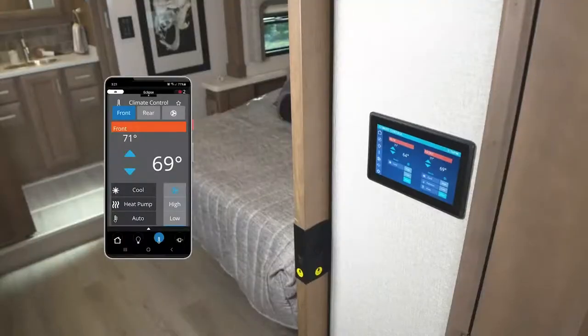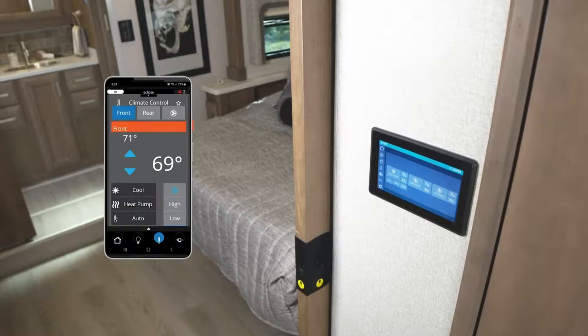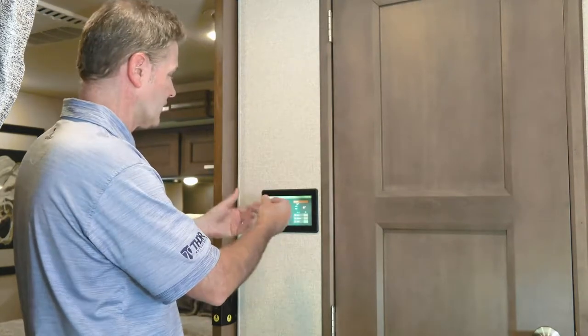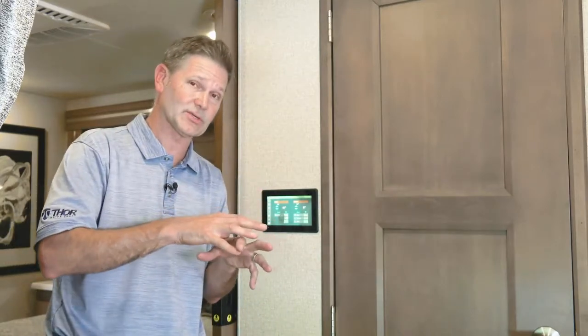Let's talk about climate, because you have, again, the two ACs in here, and you can control rear and front separately. You can even set it so you have cool air in the front and heat in the back, or heat in the front, cool in the back. However you want to do it, it's the climate in your Palazzo. And just remember, when you are setting these, you want to take the ambient temperature and keep that in mind. So if it's really hot out, you don't want to go 10 to 15 degrees below that ambient temperature with your thermostat, because there's a really good chance that you're going to freeze up your coils, because that AC is going to work really, really hard to keep up with the temperature you set.